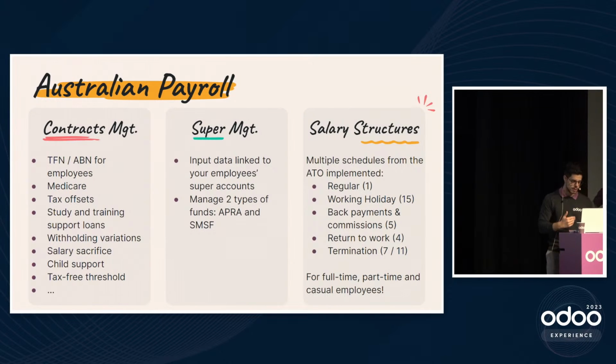We have the TFN, ABN, Medicare, tax offsets. I'm not going to go in detail. I'm going to bore everybody to death. But we have a lot of different fields that allow you now to manage Australian contracts and hires and stay compliant with the ATO. And of course, some of these fields will impact the pay-as-you-go withholding when creating pay runs.